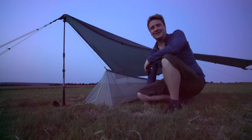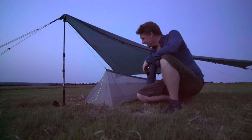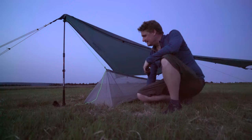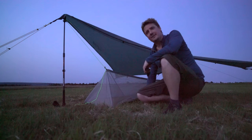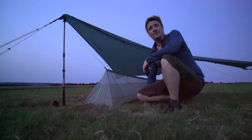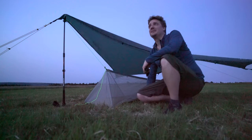No idea how it's going to be to sleep in. I am knackered, so I'm going to try and get the sleep mat in, get the sleeping bag in, and try and get ready for bed and some sleep. And hopefully, once I've stopped moving around, I'll cool down. There is a nice breeze up here now.